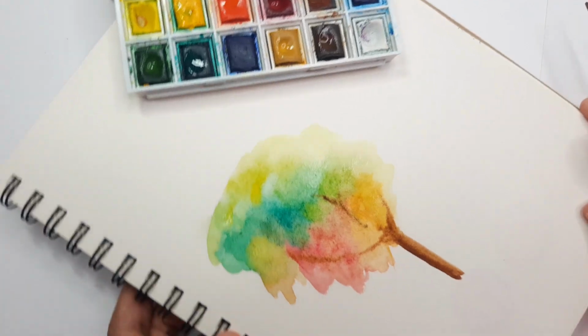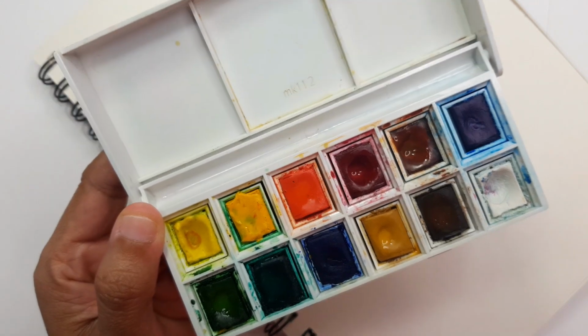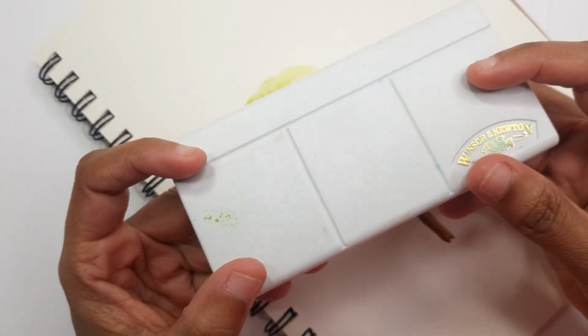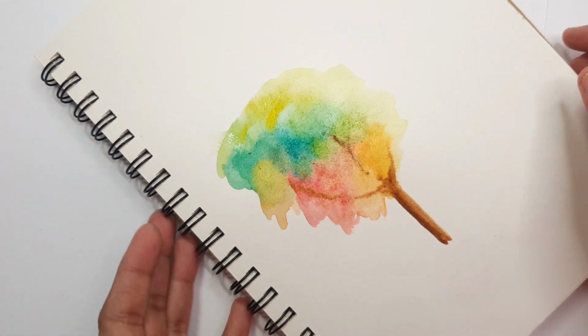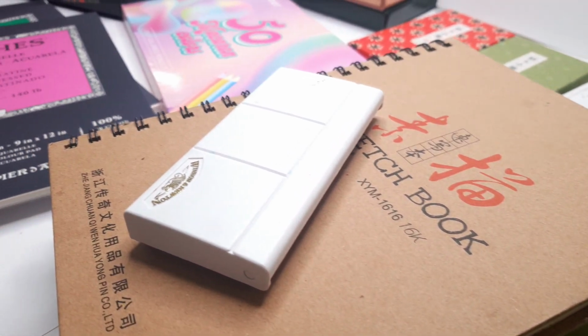For my everyday sketches, I use a couple of art materials. I'll probably do a separate video on that. But those sketchbooks that I showed earlier, along with them, this is one of the watercolor sets that I usually take out with me. Alright, so that's all I have for today's video.